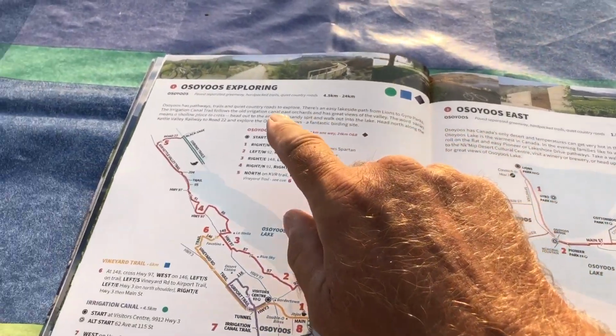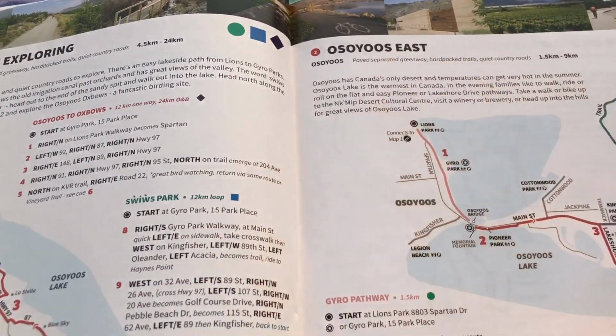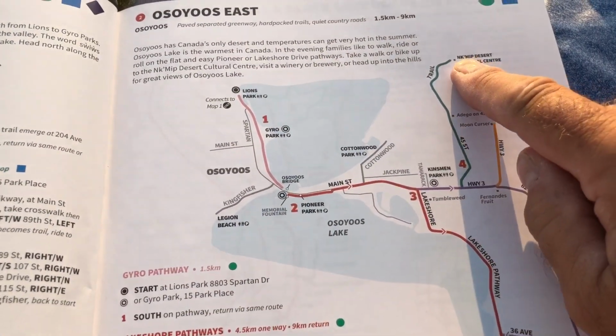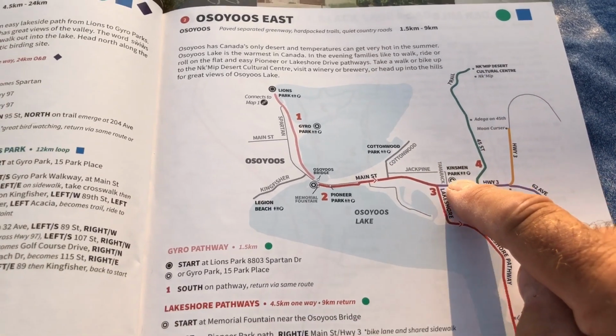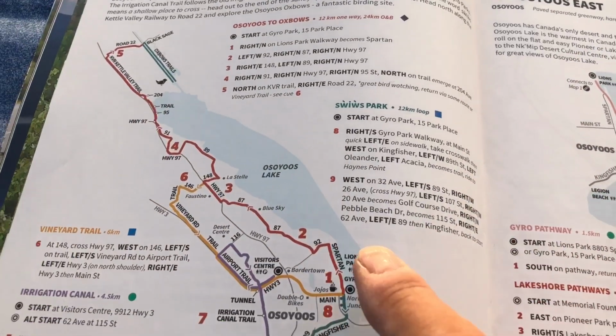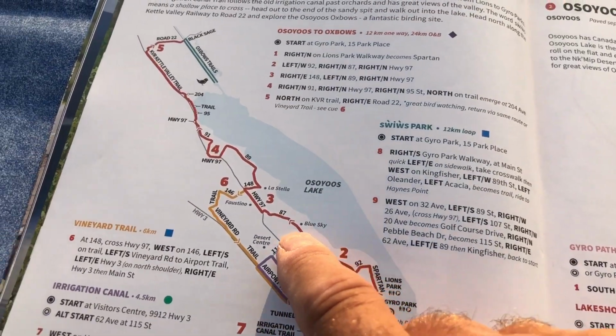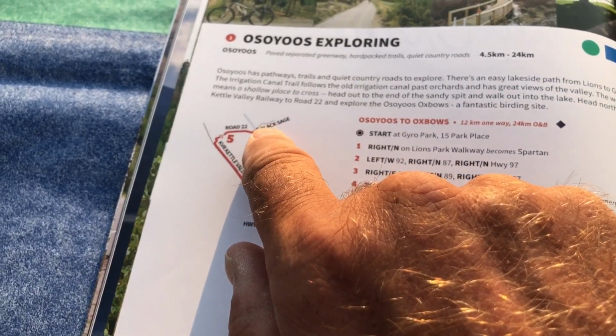Okay, so today's bike ride is going to be a combination of the two. We're going to do a bit of exploring around Osoyoos, and we're located here at the campground. We're going to come down, go across here and up there, which then connects to this bit here, and we're going to go and do the loop all the way up to here.